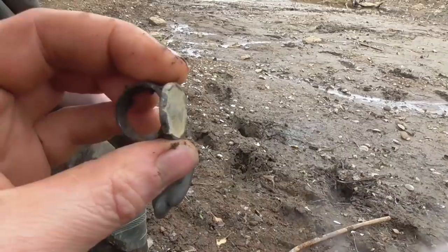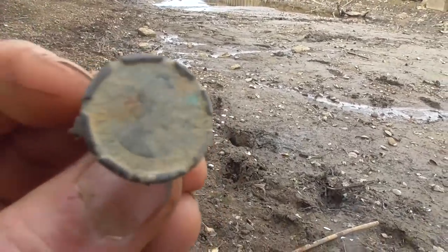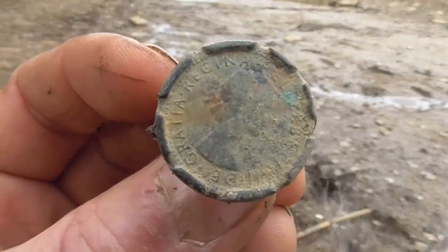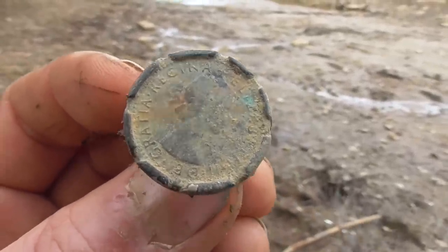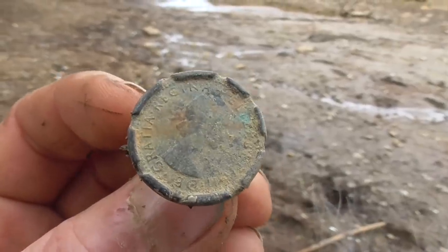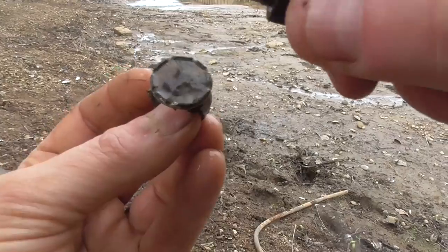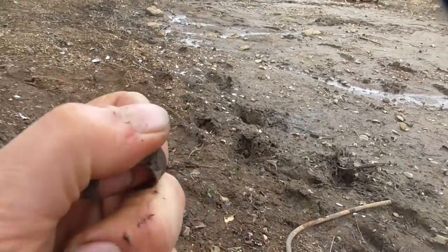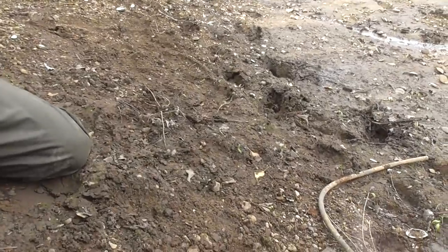Someone's made that because they love the Queen so much. No, are you kidding me? I've got a little squirt here. You know what it is? It's a frumpy bit. Oh yeah, the hexagonal. I think it's a frumpy bit. Oh my god, so it is old. Well, it's about 1940s, 1950s. Yeah, that's a really unusual find. I mean, that's not modern, is it?